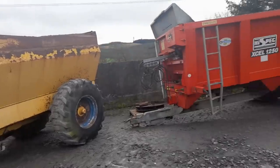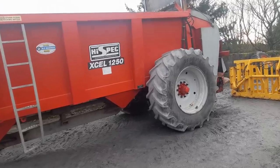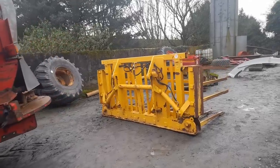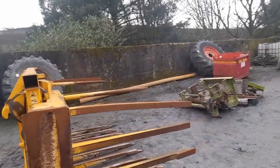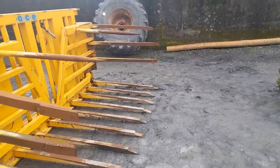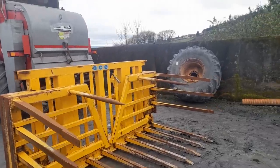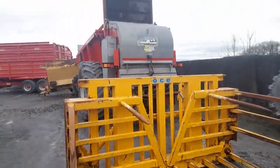We all love a heap of stuff. High spec rear discharge again. XCEL 1250. And with the silage pike. I don't know who it's by. Nice little silage pike. Extensions put onto the whole lot. It's an OEC silage pike actually. That's a nice fresh looking pike for someone.